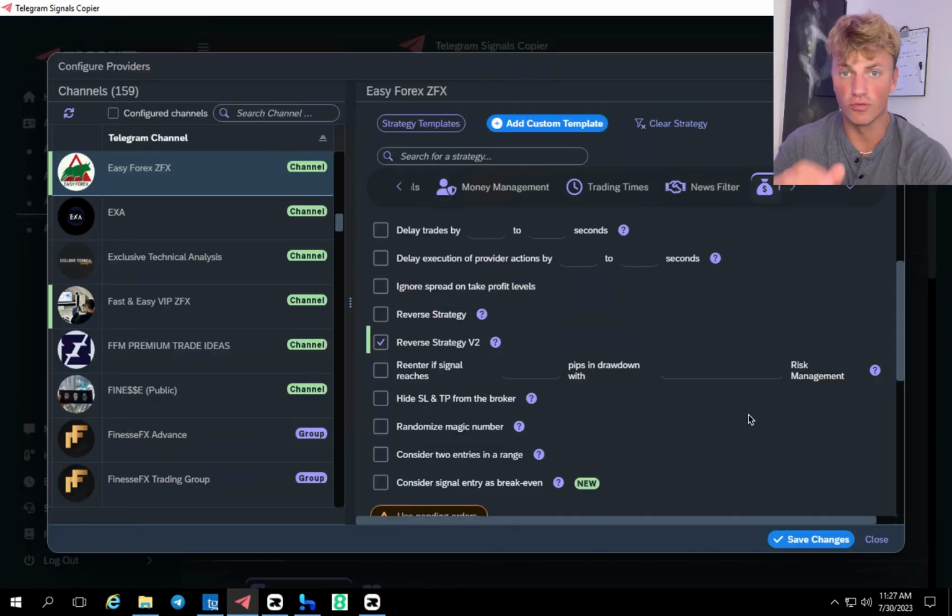Now let's talk about the reverse feature I keep talking about in my Telegram signals copier. So this feature is the biggest reason why I think we can still use providers that are consistently not profitable. So if we have a provider who just loses and loses and loses continuously, we can actually use this feature to flip their trades and turn buys into sells and sells into buys. So let me explain how it works. First off, if you want this Telegram signal copier, you need to understand that this takes the pro version of the copier, not the basic package. It costs like an extra $30 per month or something for the pro version that has this feature.